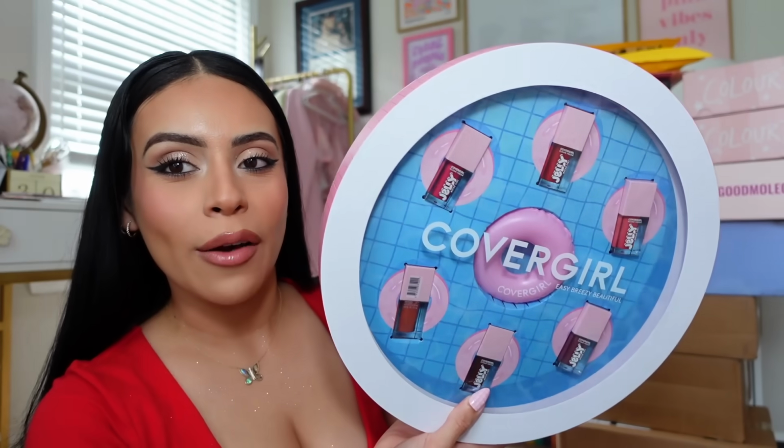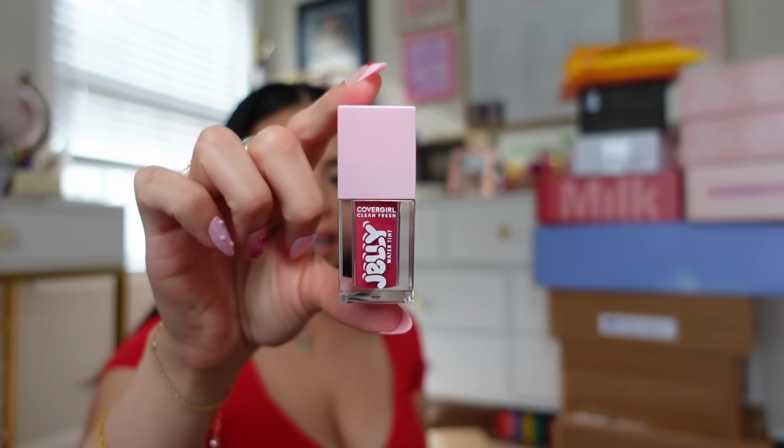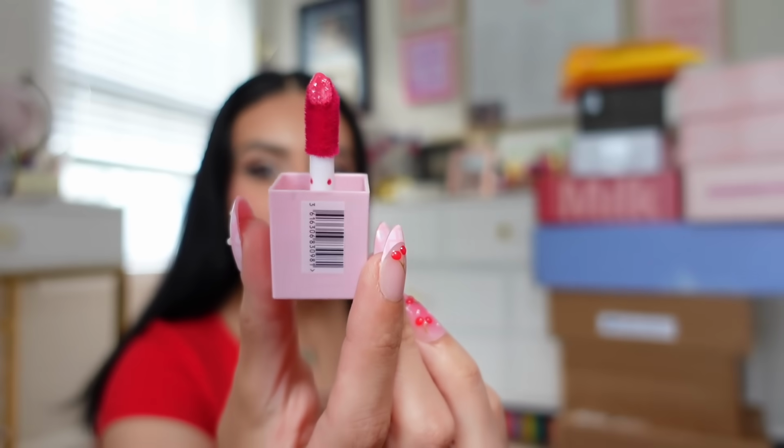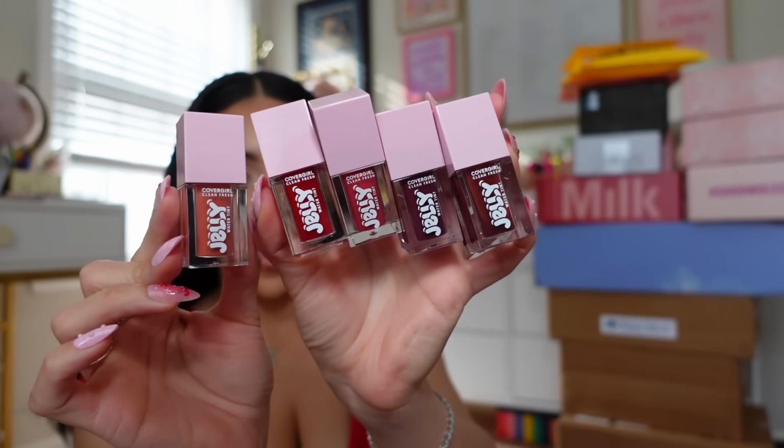Another surprise package. Oh, Covergirl. These are the new Covergirl jelly tints. So these are the new yummy lip and cheek tints. It does smell like raspberries. Look at the little applicator. It's adorable. That's all the shades that they have. Thank you, Covergirl. Another surprise package. The brown ones are surprises to me. I never know what these are.